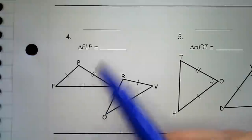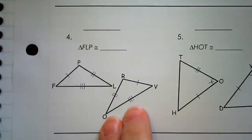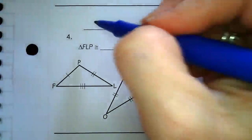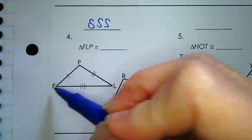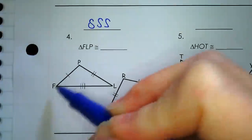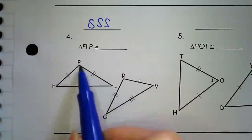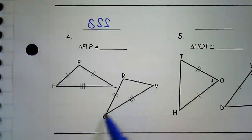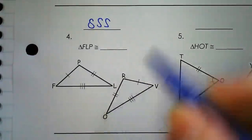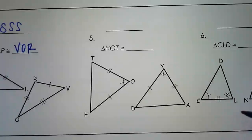Looking at this one, I can see that the 3 sides of this triangle are corresponding and congruent with the 3 sides of that triangle, which makes it side, side, side. So FLP. It looks like I went from the side with 3 marks to the side with 2. So 3 marks to 2 marks, that should be VOR. All right, next up.